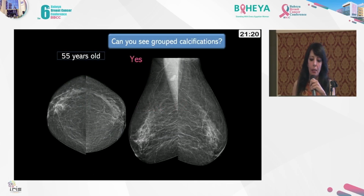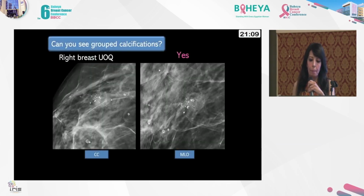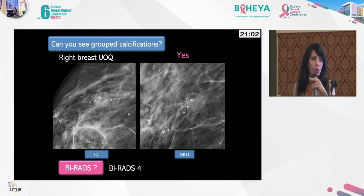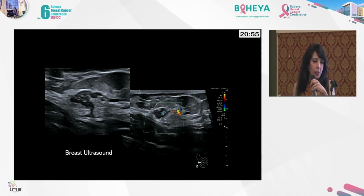In this case, I can also see the calcification. It's in the upper outer quadrant of the right breast, and the AI gave it a low probability of being a cancer. It's only 11%. For me, it was BI-RADS 4. Actually, it looks suspicious with different sizes, different shapes, and a little bit of polymorphism in the arrangement. On the ultrasound, it's definitely suspicious with the vascularity of the lesion. It's the typical appearance for any radiologist of DCIS.